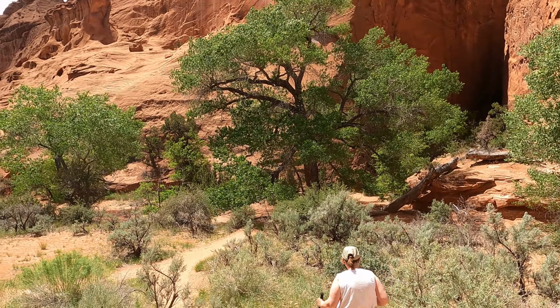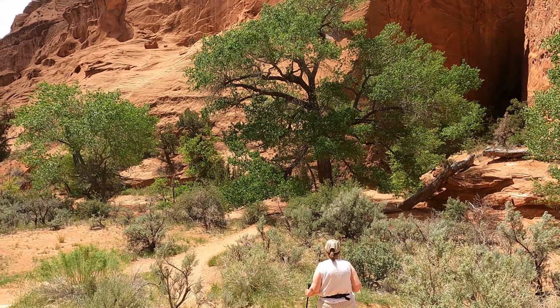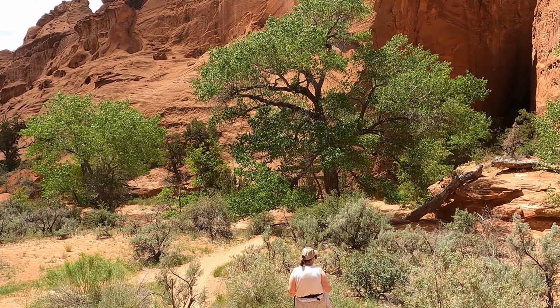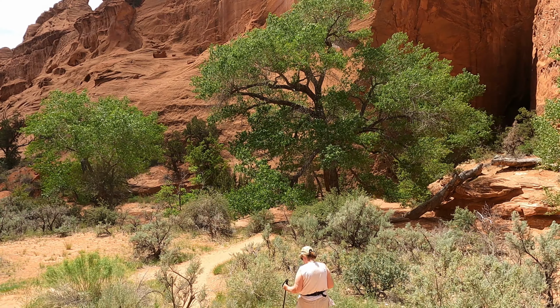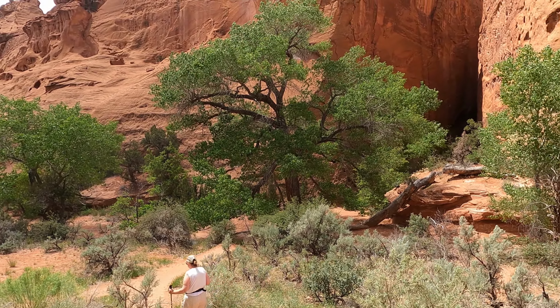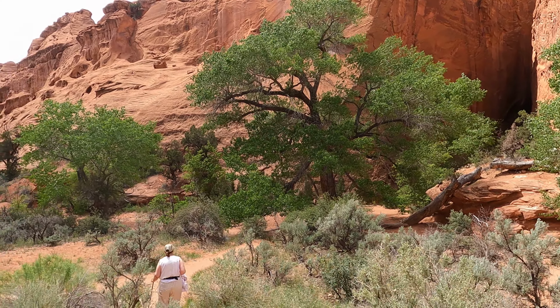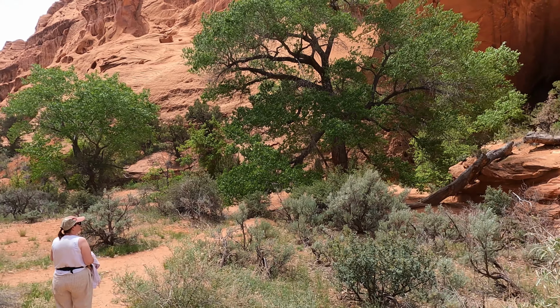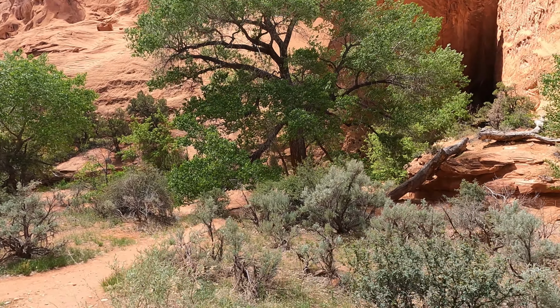And there she goes into the canyons of the deep, plotting her course. All right, we're going to proceed. Bad knee and all. This is about as short as it gets, so it should be fine. Hopefully the knee can handle it.